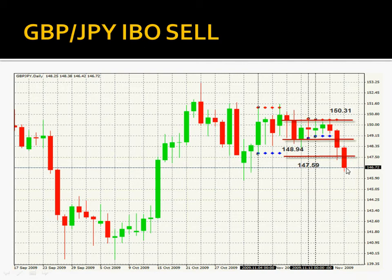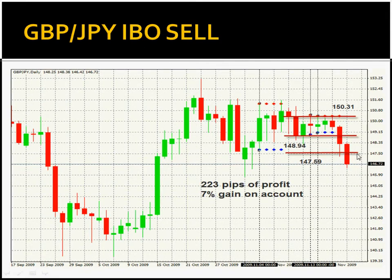And we're currently at 146.72. Now, that's current. If you were to exit that trade currently, you would exit with 223 pips of profit, which is roughly 7% gain on your account with our default measures. Not bad for a day and a half of work, I would say. Anyway, that pretty much sums up our trade analysis for the pound yen inside breakout trade that was taken this week.